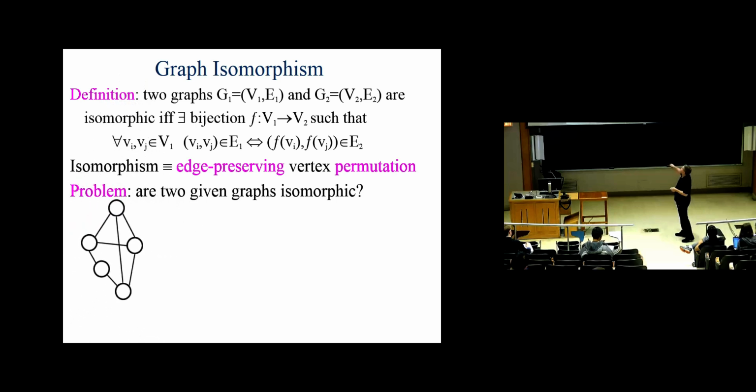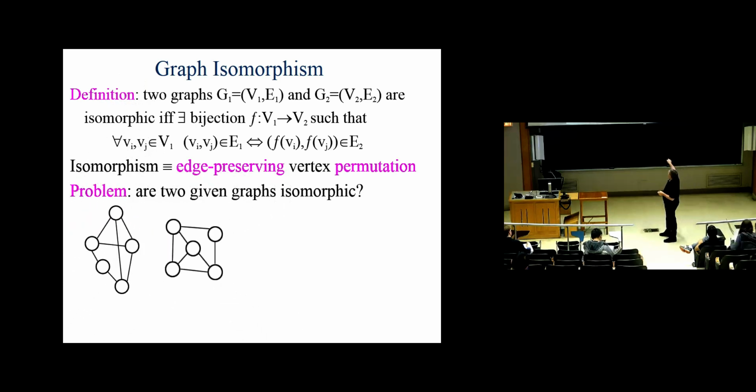So for example, here's a graph, and here's another graph, and they look different, but they're not, right? How many can see that these graphs are identical? If you relabel, if you take this node here, put it in the middle, and shift this node over, you'll get this graph, which means topologically they're identical graphs. So they're called isomorphic.